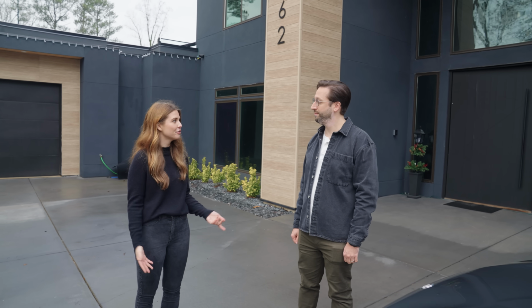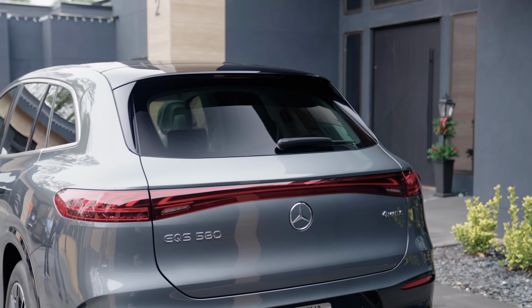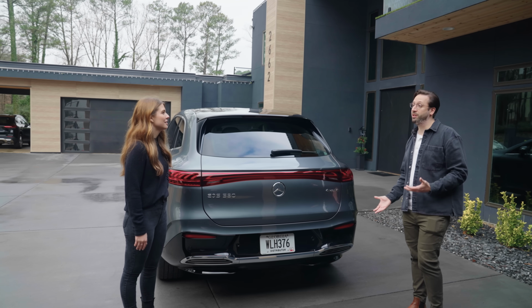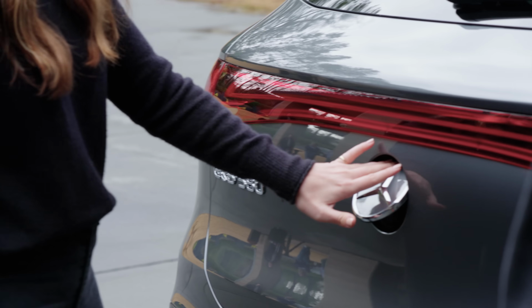It is an SUV though, so I am curious about the cargo, if we could look at the trunk. Yeah, let's take a look at the back. The EQS SUV has up to 74 cubic feet of space with all of the seats folded. And then with the second row up, you have up to 23 cubic feet of space. That sounds like a ton of space, but how do I open this? So actually just press on the top of the Mercedes-Benz star in the middle. Okay. Oh wow.